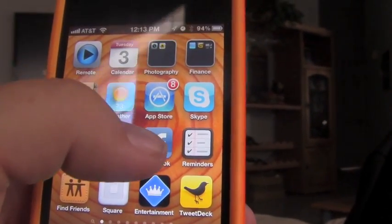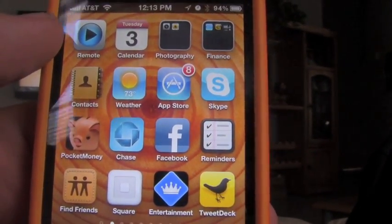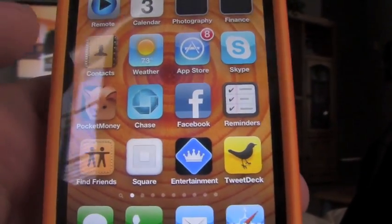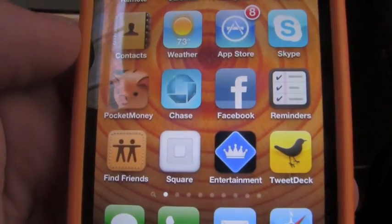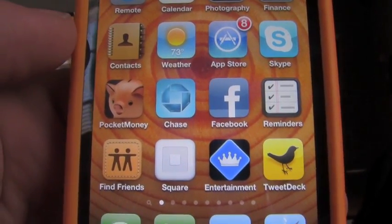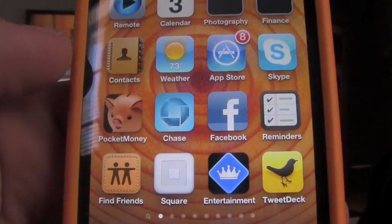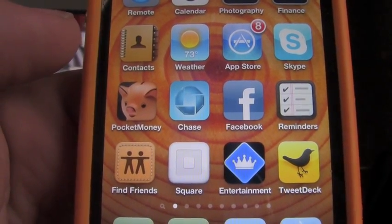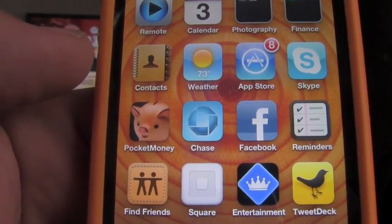The next one is the App Store. You guys are all familiar with the App Store. The next one is Skype. I do quite a bit of Skyping. The next one is Pocket Money. Very important, but obviously I'm not going to open it up. Pocket Money is like a digital checkbook register. So you can, whenever you spend money, you enter the information once you have your account set up.